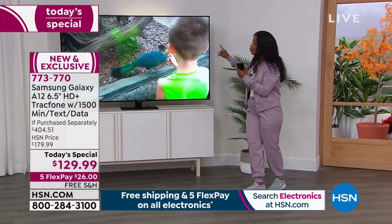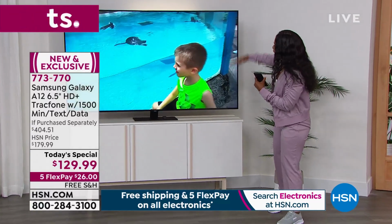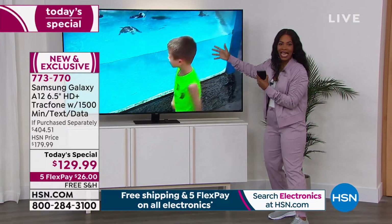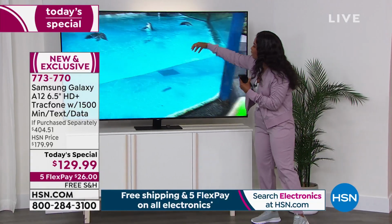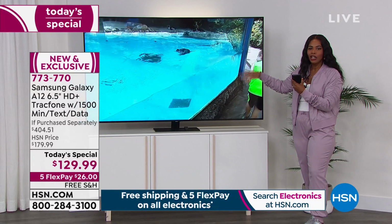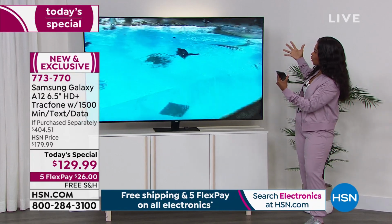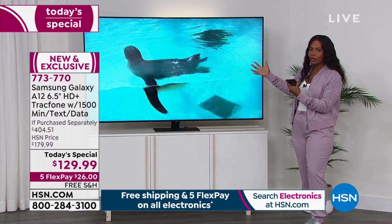This is some video that you took with your today's special phone, and we have it on the largest screen that we have. And look, it is crystal clear. I feel like I could get wet if I touch that water. That's what quality looks like. It's not the larger you blow it up, because if it weren't good quality, when it's this big, you would be able to tell that.